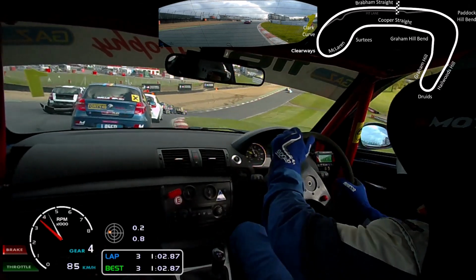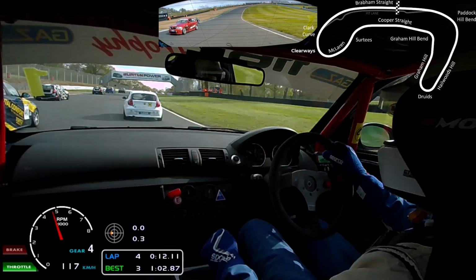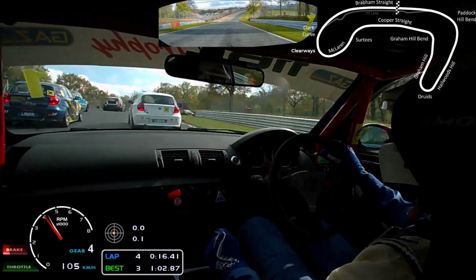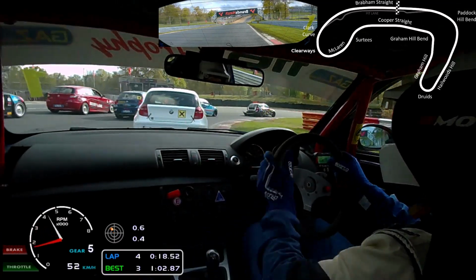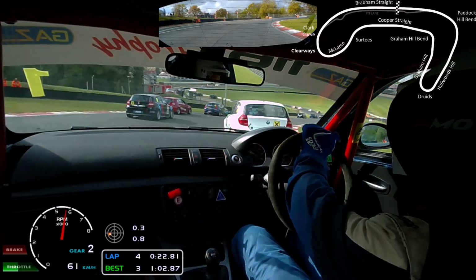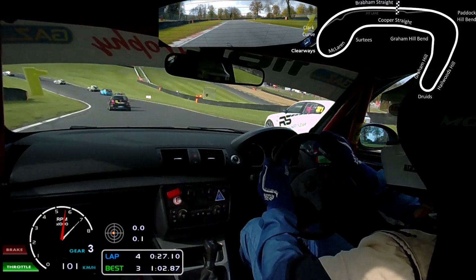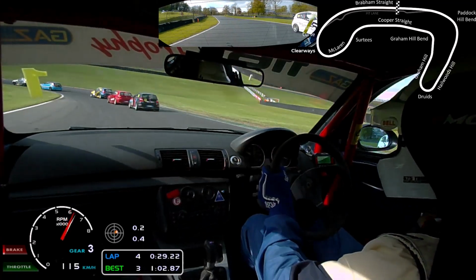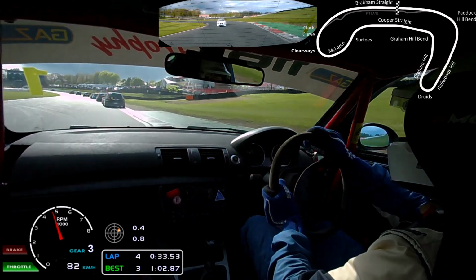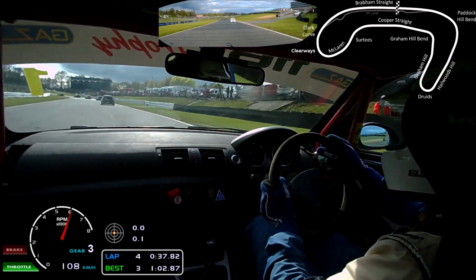Now I'm right up the back of what I believe is Tristan, but I've gone and got myself hemmed in behind Caroline, and this is not a good move. I don't know what to say. These silly racecraft things just frustrate the heck out of me. And now 73's gone past me, and I've got a lot of catching up to do.